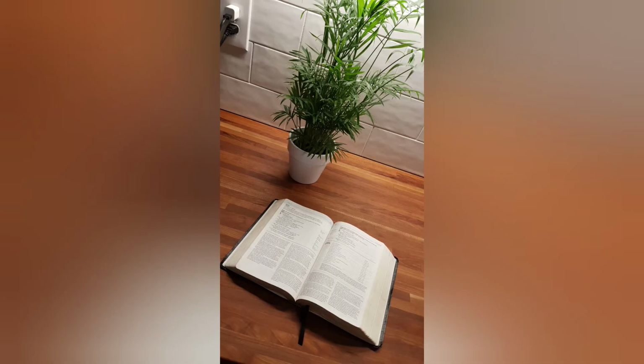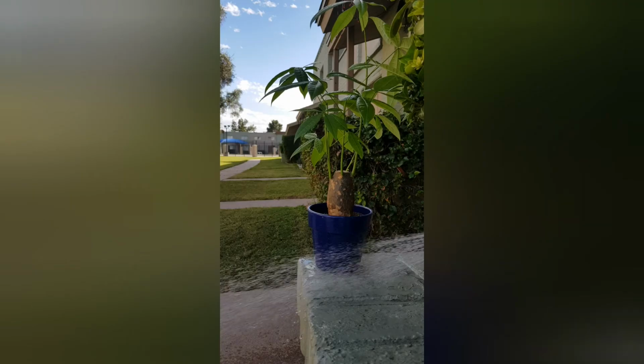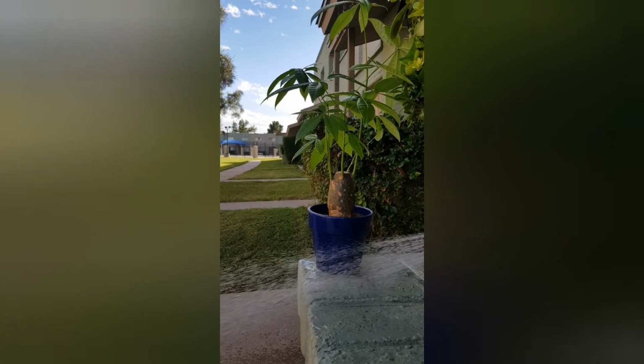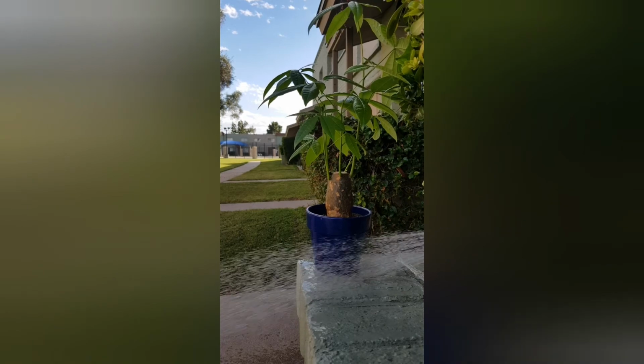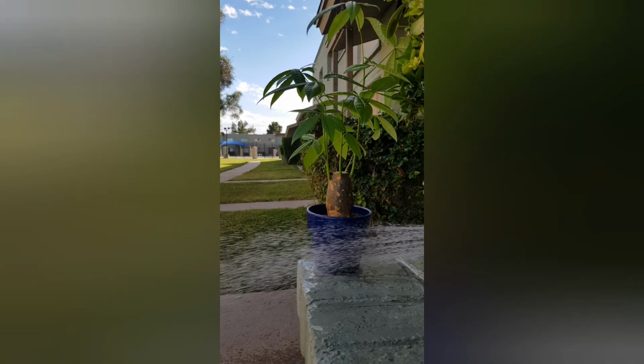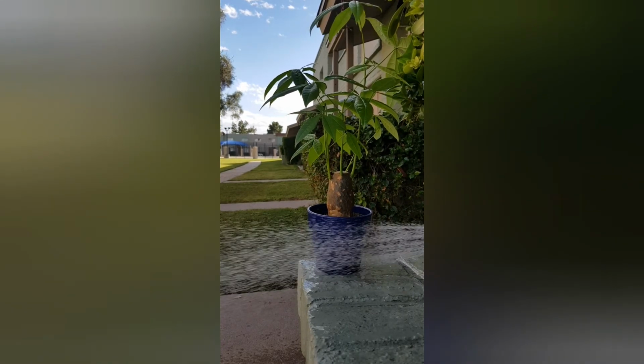The verse that I chose for this experiment was Psalm 1:3, which says, "He is like a tree planted by streams of water that yields its fruit in its season. Its leaf does not wither, and all that he does, he prospers."